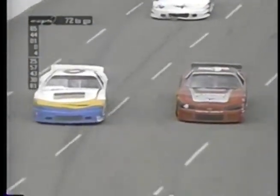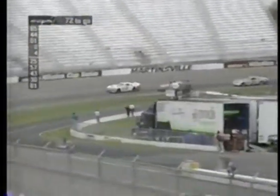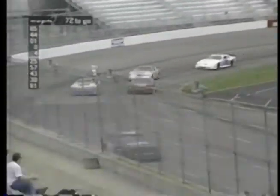Ron Young trying to get on the inside. Will he bury it on down in there, and will Christian know he's there? Yes, he does, and yes, he did. Oh, contact between the two. Young had the spot, and the contact caused him to get off the throttle, and Christian takes the spot back. 26-year-old Stephen Christian, first time here at Martinsville Speedway, will be in jeopardy of losing that spot as they enter turn 1.